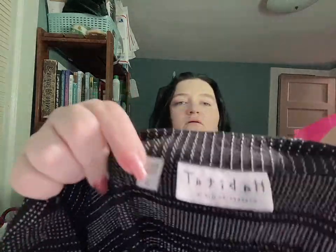Next up, this is Habitat. It is a size small, but I would say slightly oversized. And the reason I picked this up is because it's very lagenlook. They wanted $5.49 for it, and I wanted to give this a try because I really like the style of it. I've heard good things about the brand, but I've never sold it before.